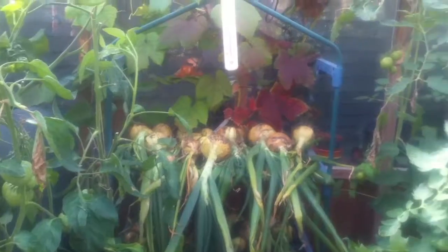So, to summarise, plenty of growth in the greenhouse, looking quite lush, looking very green, but could do with a few more red tomatoes, but hopefully that's going to rectify itself in the next couple of weeks.